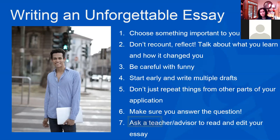And then after you have written it and you've gone through all of these steps, ask a teacher or an advisor or a friend to look over your essay, to read it and to edit your essay, to give you feedback. Feedback is important. That's something that you can use to improve yourself. It's not meant to hurt or diminish you, but it's good to build you and to perfect what you're doing. So those are some really great tips for writing an unforgettable essay. Next slide, please.